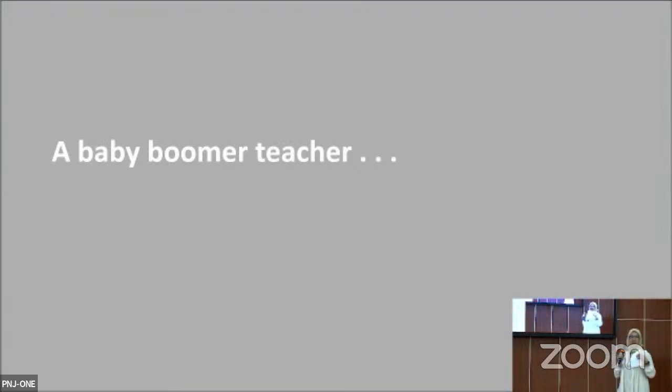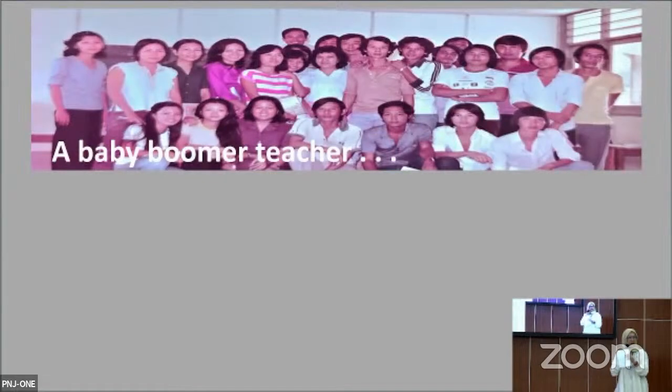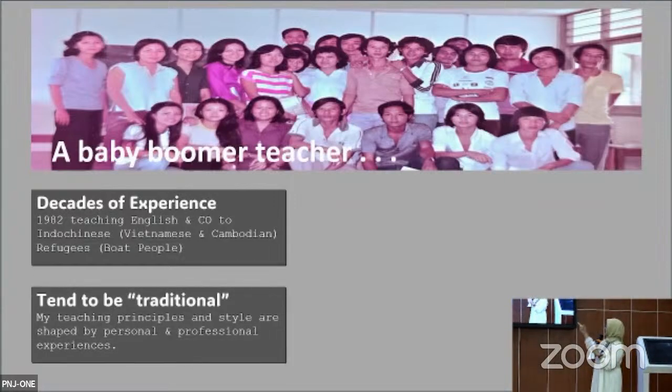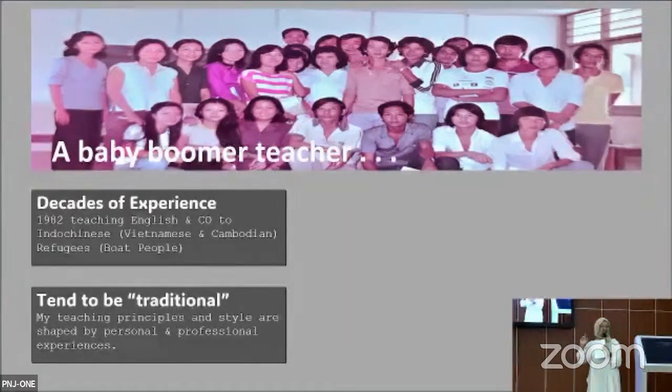Okay, so I am a baby boomer teacher. Next, and here, can you find me in this picture? No, because I was young at that time. So I'm somewhere there, and they are my first students. My first students were Vietnamese and Cambodian refugees. I started teaching in 1982. Your mother was not born yet.